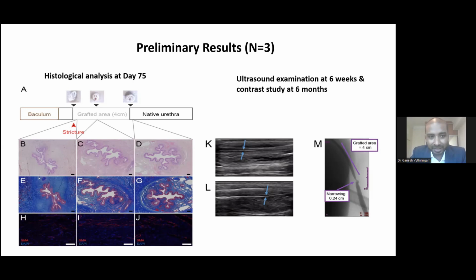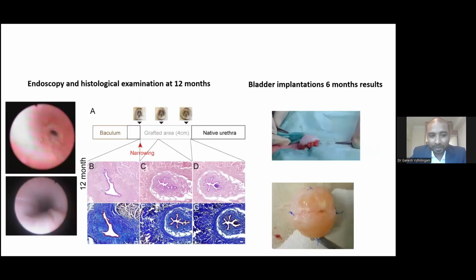We did ultrasounds, and then again we looked at histological analysis. We went up with the models up to 1 year. Again, we found that the grafted area was regenerating. We did endoscopic examination, and concurrently, if you look at the right-hand side of the screen, we did bladder implantation studies. Using the bladder model, again, there was a need for patients who had a bladder reconstruction being done for a graft. So we were working on that in the AEU.